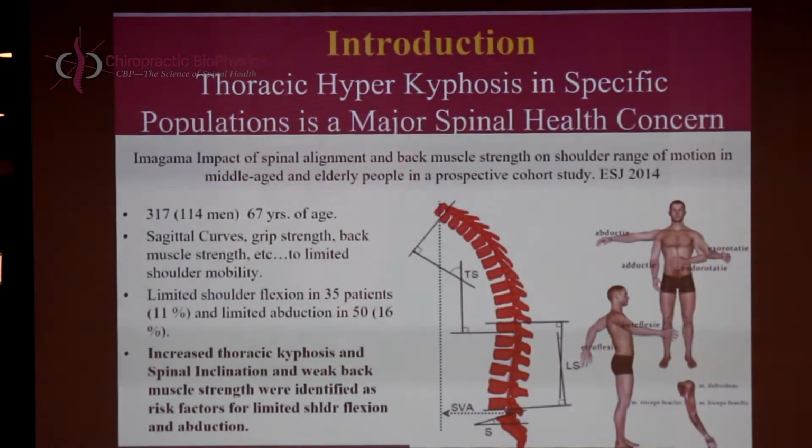Specifically, in this project, anterior translation of the upper portion of the thoracic column relative to the sacrum that they called a displacement of the sagittal vertical axis. This is statistically associated with problems with the shoulder mobility. So your thoracic curve is increased and your spine drops forward. This creates a tension length problem, and it alters the lever arms of the shoulder movers. It also alters the cervical spine, which is then connected to the shoulder movers as well. So we're seeing that the sagittal profile balance plays a huge role in limitation of shoulder movement.